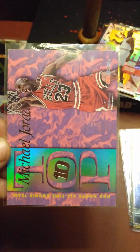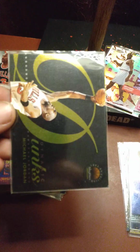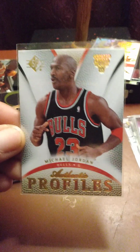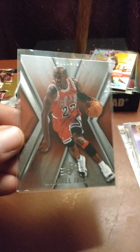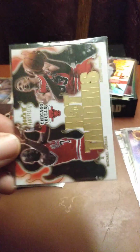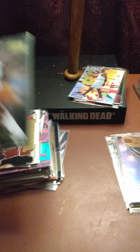NBA Hoops Top 10. Skybox. Authentic Profiles. SP Authentic Profiles. SPX. This one's not worth much, but it's just a really cool card. How can you not like that? Hot Tandems with Scottie Pippen. Fleer Retro Skybox Premium. Supreme Court.